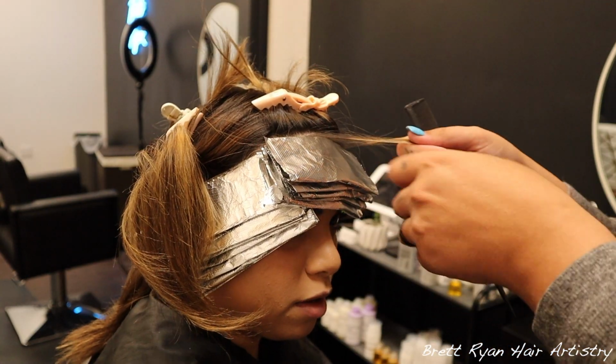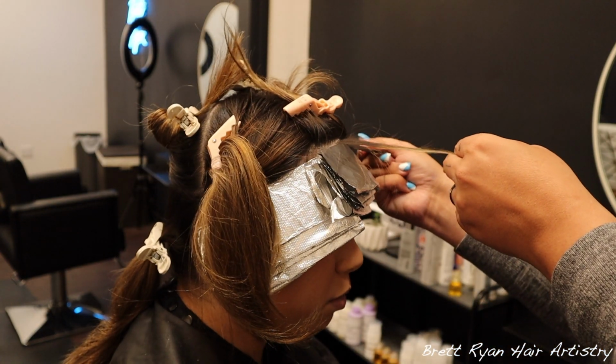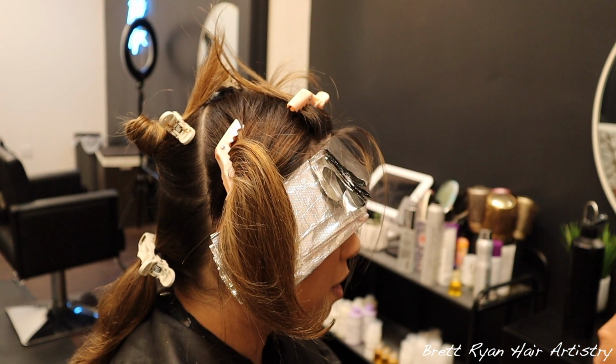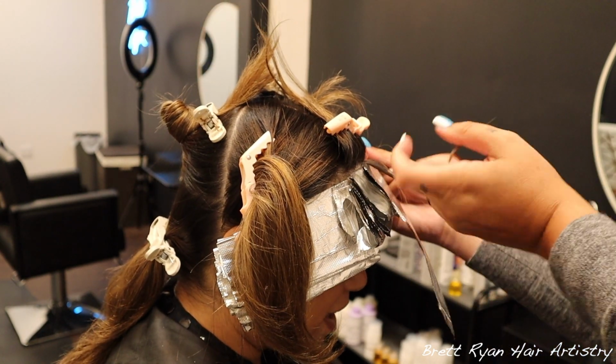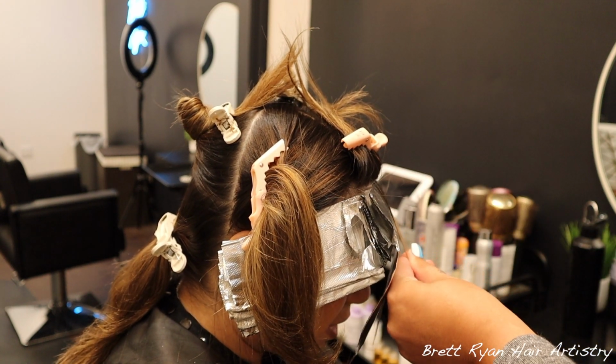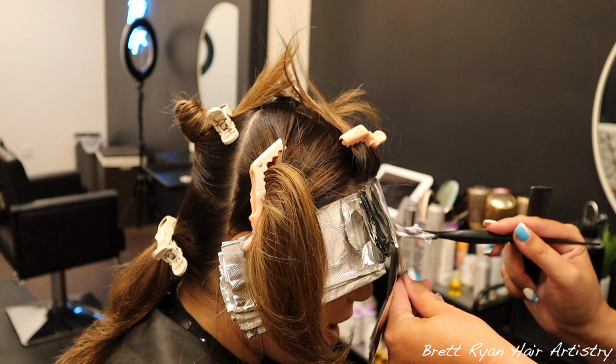So today we're going to do something outside the box that we've never done before. We've been going back and forth for a few years about this color. So we are going to be taking her red. That's right, we're going to mix some copper and some red and see what we get. She showed me a couple of inspiration pictures and we're just going to mix this and that and see what happens and just go with the flow.